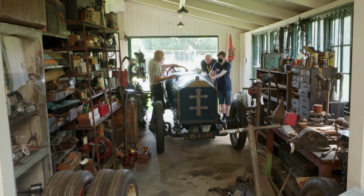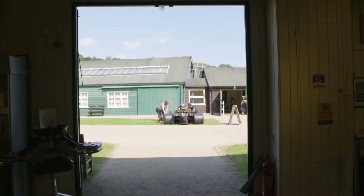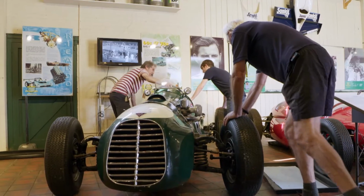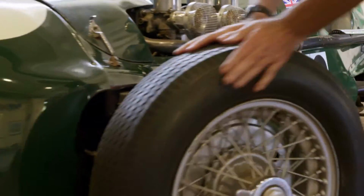Oh, that looks a bit painful. The problem is that currently the display has all the right cars, but not necessarily in the right order. Something that Roger and the motoring team volunteers are putting right.